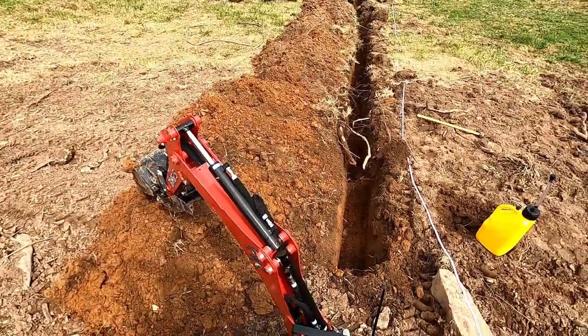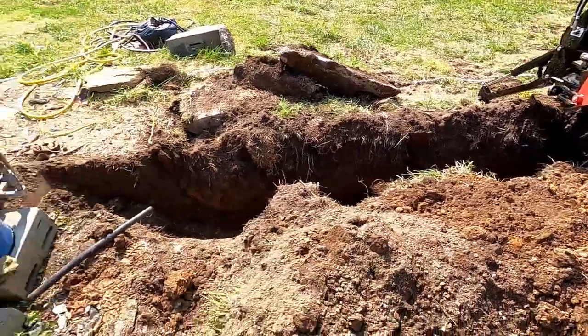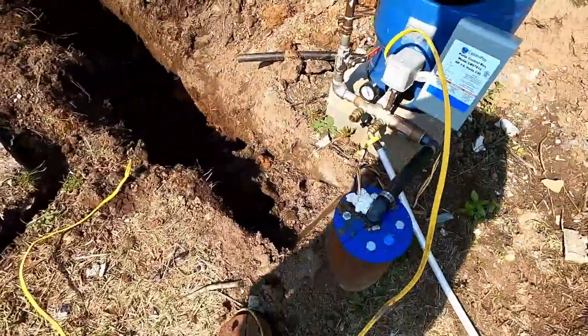We've been digging a bunch of ditches. The first ditch is for the water going from the well to our shed, which is going to house the pressure tank.